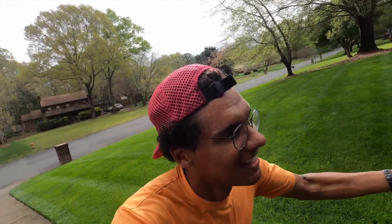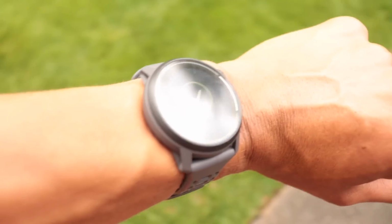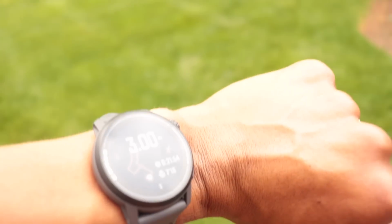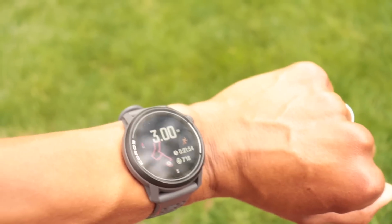Exactly 6:50 on that last mile. So exactly sub 3 marathon pacing. All right guys, so that was our 3 miles in the Sky. And these paces aren't physically hard for me to hit, but this is more of a mental workout than I thought, because doing this pacing is kind of hard.